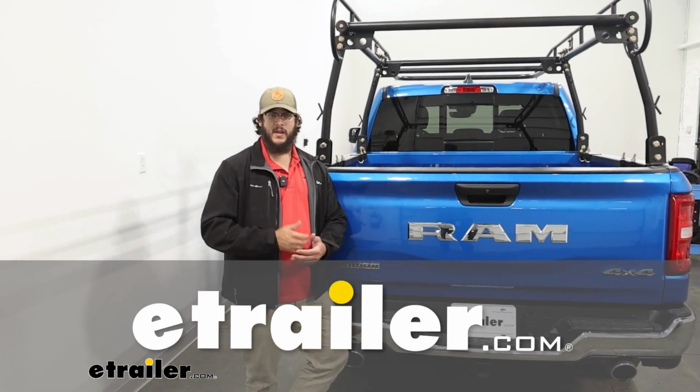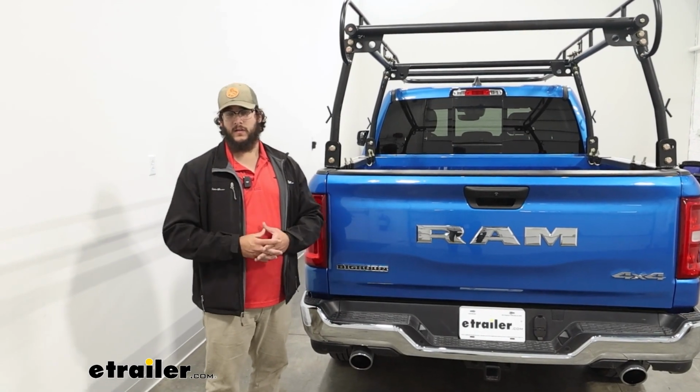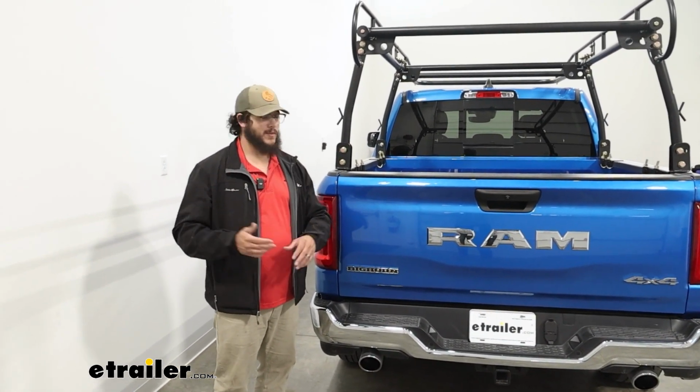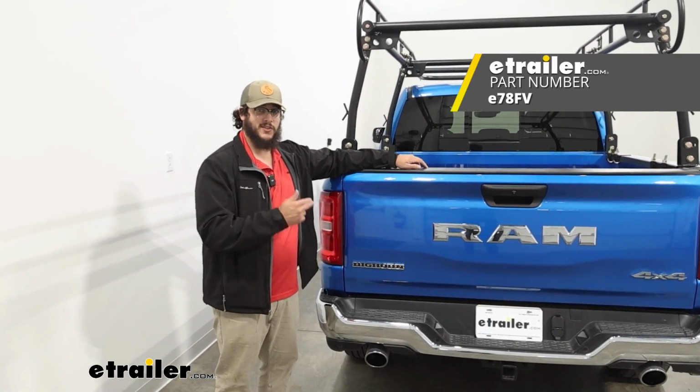Hi, Matt with eTrailer. If you have a 2025 Ram 1500 and you're looking for a more affordable rack just to take all your equipment to the work site or from point A to point B, then the eTrailer truck rack, ladder rack is going to be a great option for you. So let's check it out.